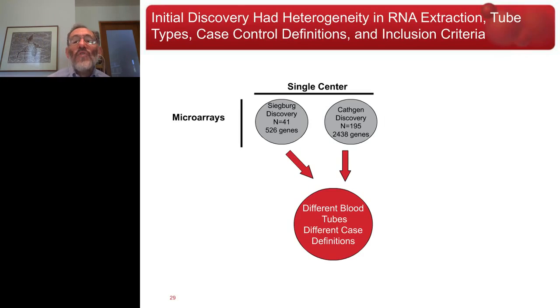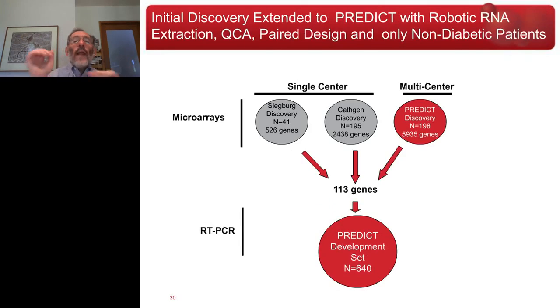So this was a possible source of variation and possible confounding variables. We then went on to extend the discovery work to the PREDICT study, where we had in the meantime developed an automated and very reproducible robotic method for RNA extraction from whole blood. We used quantitative coronary angiography to define case control status, and we used a paired design where the sets of cases and controls that were matched with respect to age and sex were in fact run on the same microarray chips. And finally, this was restricted only to non-diabetics.